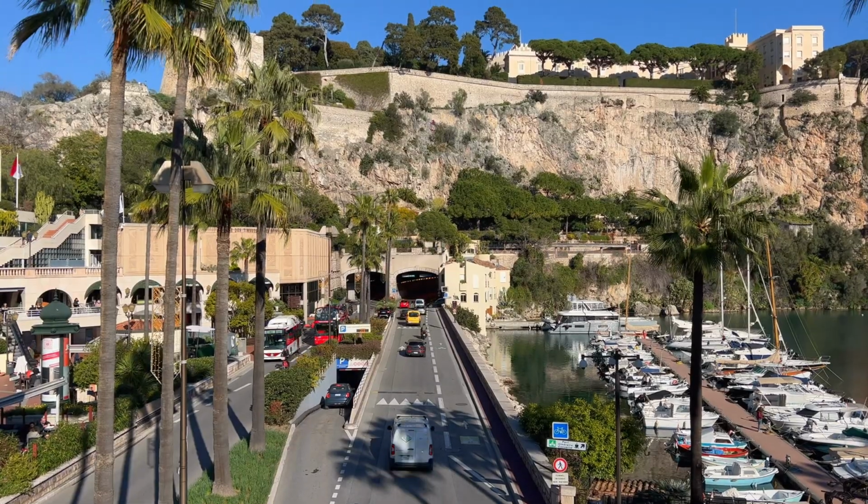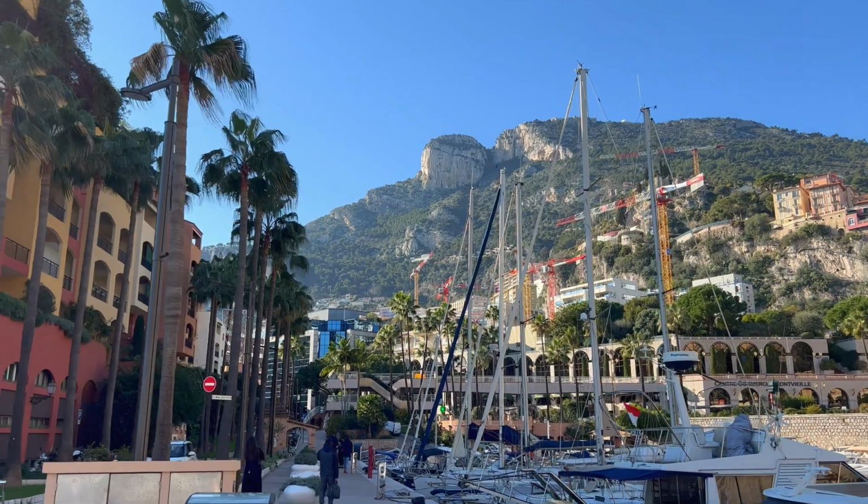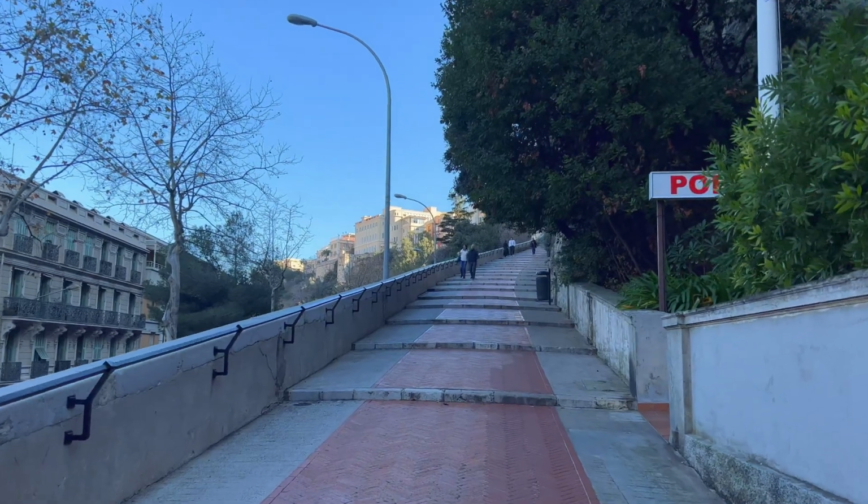We sort of randomly got off the bus to explore without anywhere in mind, but eventually decided to walk up to the Prince's Palace of Monaco.